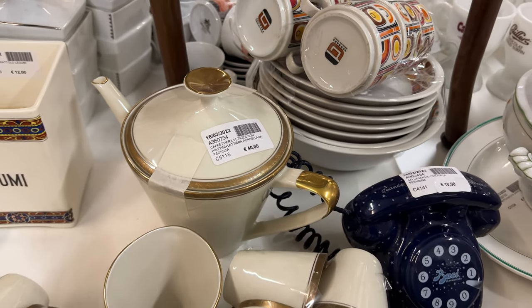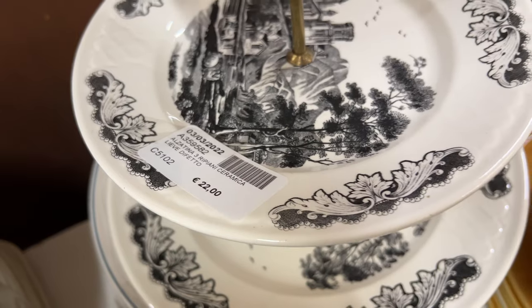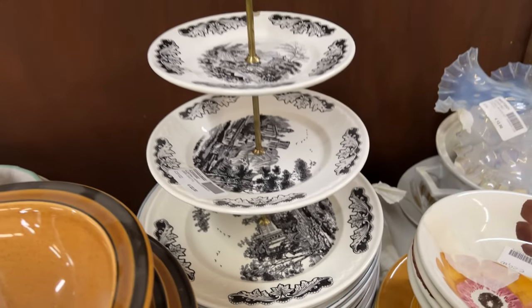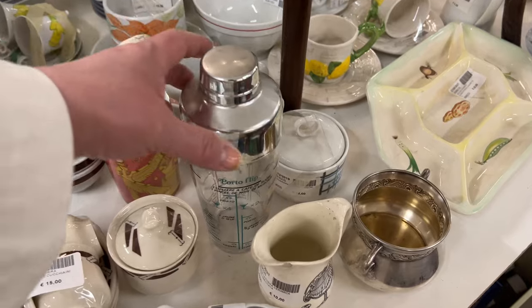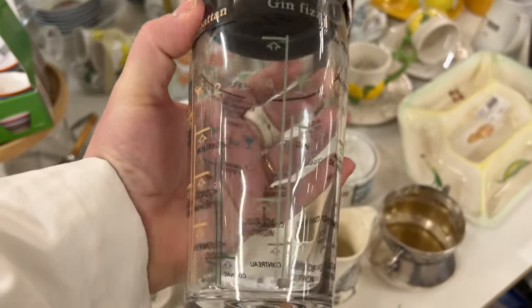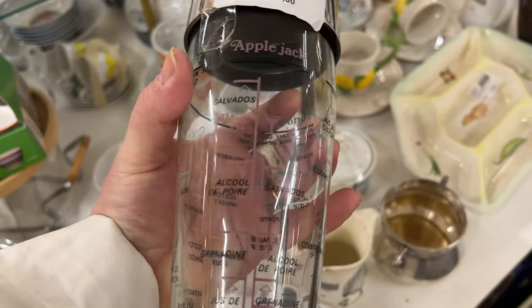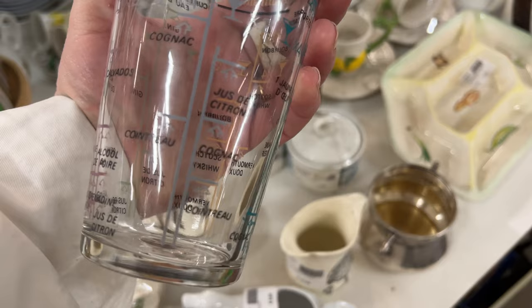This little coffee set for $40, German, very cute. Tea cake plate, so cute. If you need a shaker in Italian to show you how to make all the drinks, it's only €5. You're good. So cute.